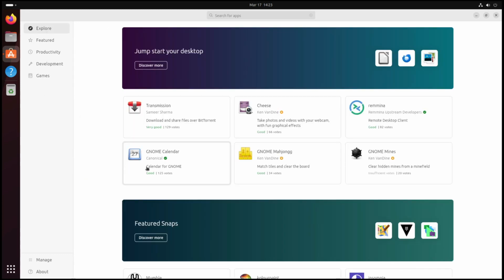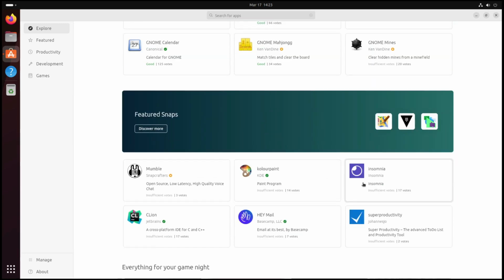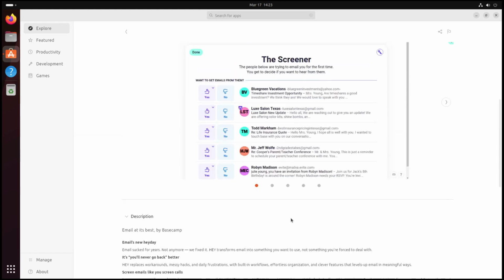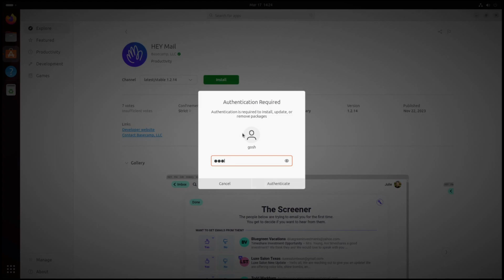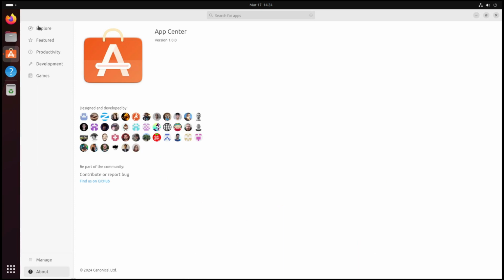Going to explore here as well. So here they've got featured snaps. So let's say, for example, I want to look at Hey Mail, whatever on earth this is. Ah, right. And I just click install. Let's do that. Yeah, it does seem to be a little bit faster than some previous versions of Ubuntu, although I see the installing image just did a first complete anyway, so okay, I guess that doesn't mean it's installed it. Okay, and about App Center 1.0.